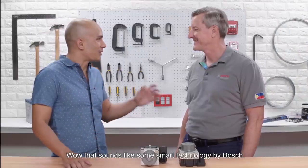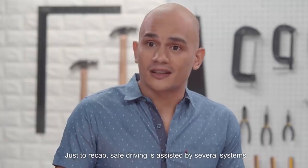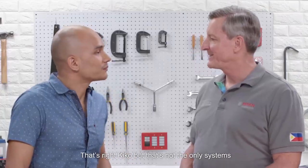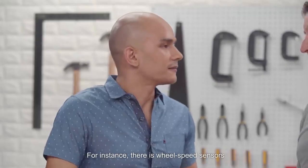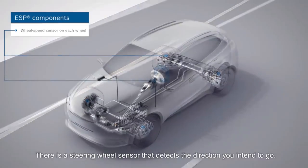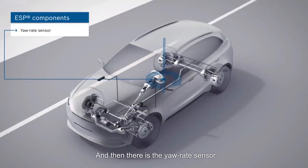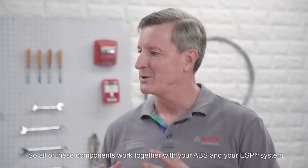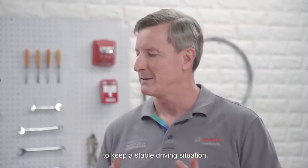Wow, that sounds like some smart technology by Bosch. Just to recap, safe driving is assisted by several systems, which is ABS, ESP, and traction control system. That's right, Kiko, but that's not the only systems or components that come into play for this technology. What else are there? For instance, there's wheel speed sensors, which detect the rotational speed of your wheels. There's a steering wheel sensor that detects the direction you intend to go. And then there's a yaw rate sensor, which detects the angle of rotation of the vehicle. So all of these components work together with your ABS and your ESP system to keep a stable driving situation.